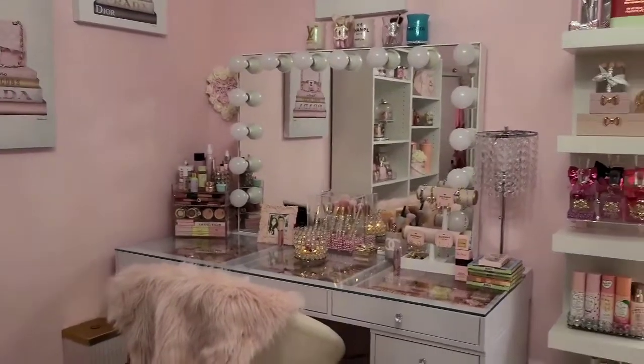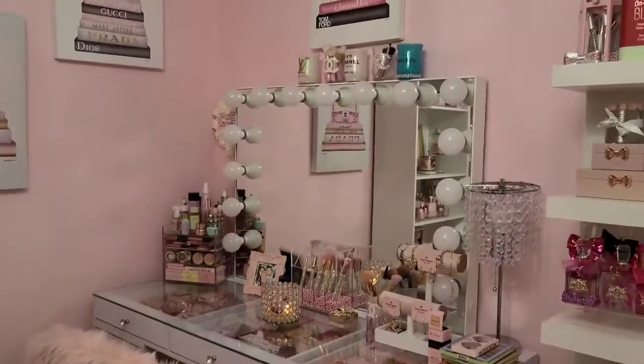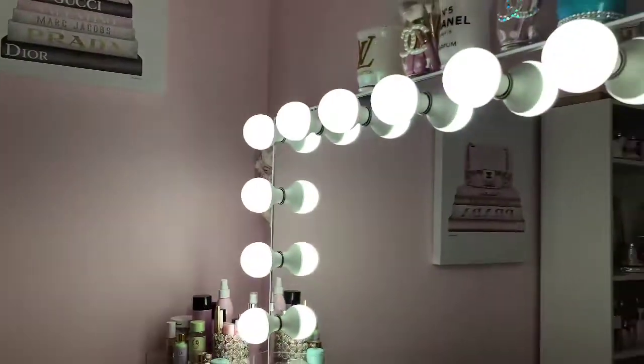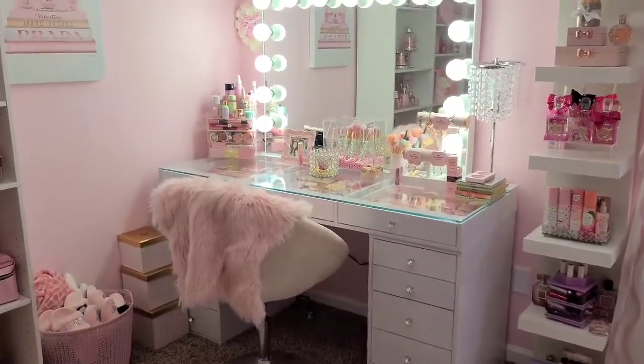So over here is my vanity area. My vanity is from Impressions Vanity, and it is the, what is it, the Slay Station Pro, Glow Pro. Let me turn the lights on real quick. I'll turn them back off. I know this is probably going to blind you guys, but yeah, and I love it. I seriously love this vanity.